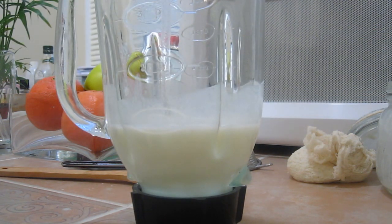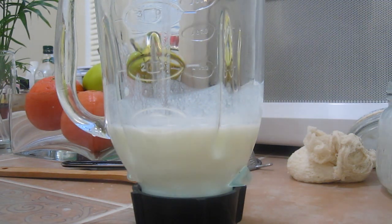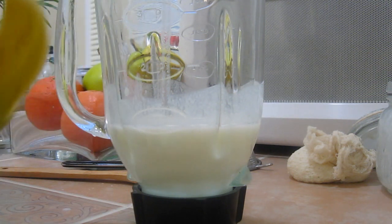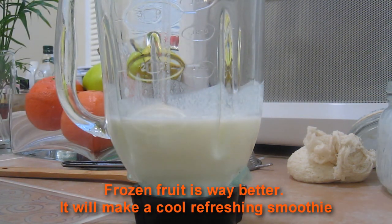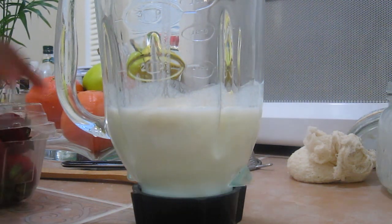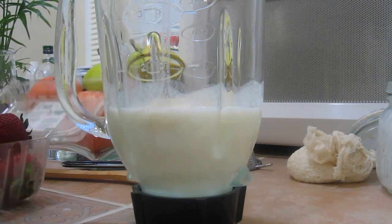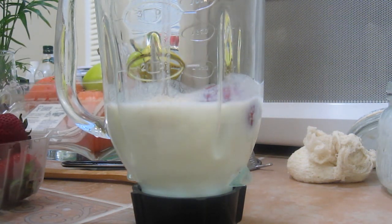And I just go on ahead and pop in some fruit. So make it pretty basic. I'll do a banana. Of course, you can freeze your fruit ahead of time. I just happen to be at the store, so my fruit is not frozen, it's fresh. Just throw in a couple of chunks of that. I have some organic strawberries right here as well. Toss in a couple of those.